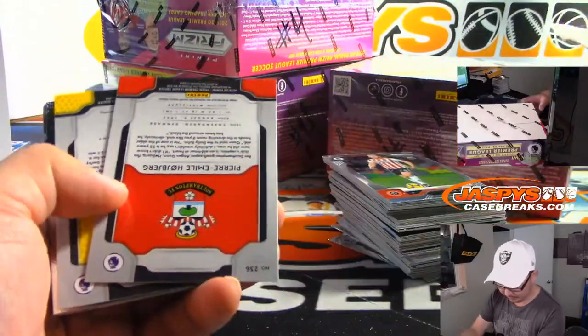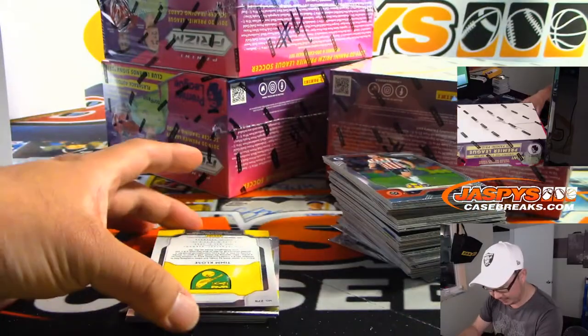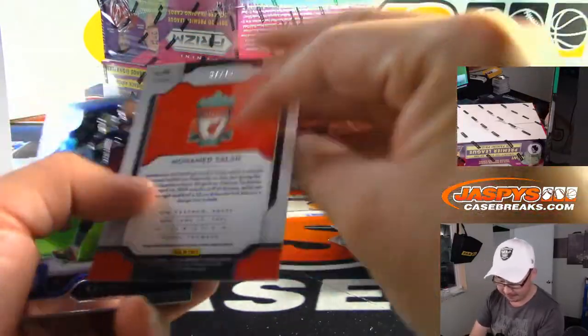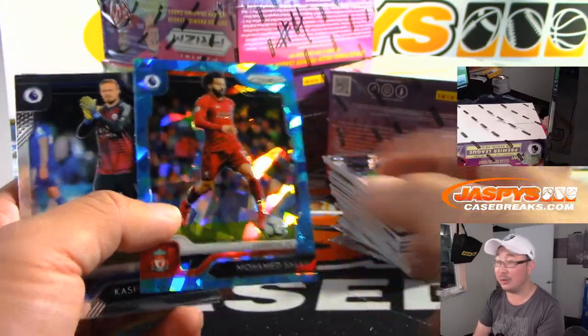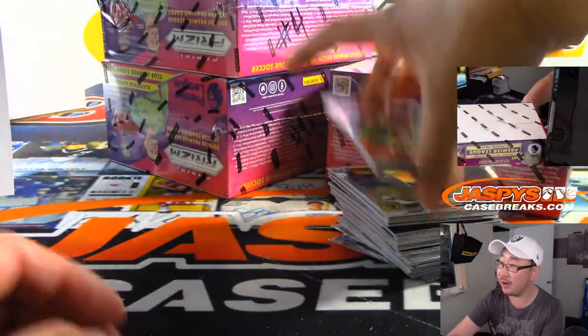And what do we have here? Are these more fake outs? Yes. There's a fake out. Is this a fake out? Yeah. That's not. Nice, Mohamed Salah. 37 out of 75. Cracked ice. Prolific striker for Liverpool. There he is. Egyptian international.